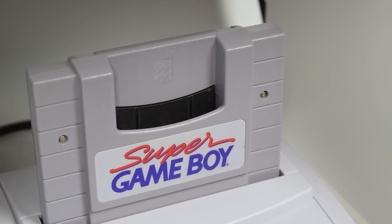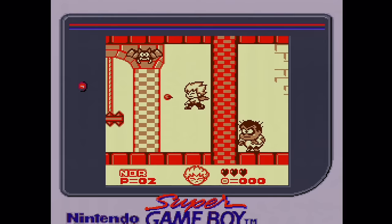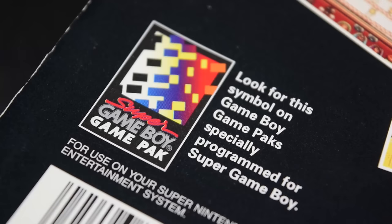The Super Game Boy plays all the Game Boy games, but it can't play Game Boy Color exclusive games, like the Zelda Oracle series. It's also region-free, just like the Game Boy, so you can play Japanese and European releases. But then there were games specifically designed with enhancements for the device. On the label of those games, you'd see a Super Game Boy Game Pack logo. So what does this mean exactly?